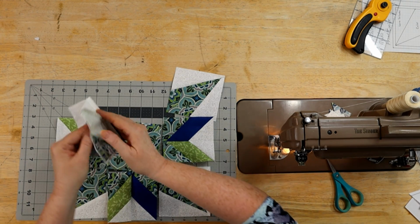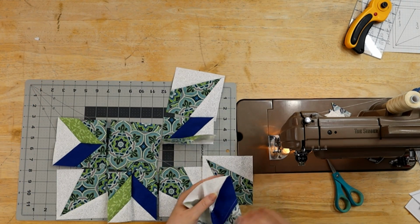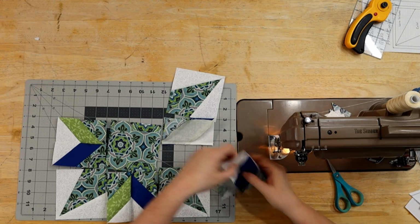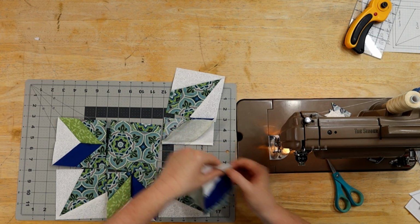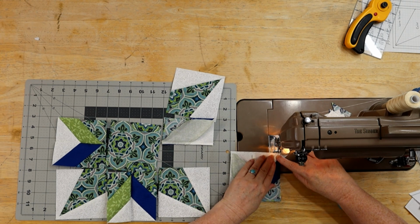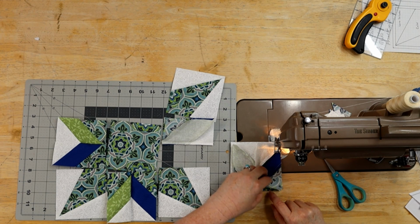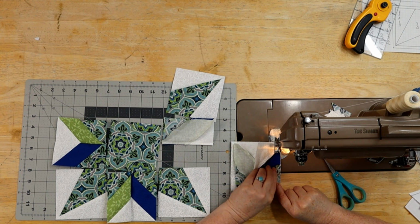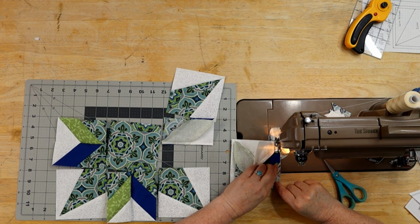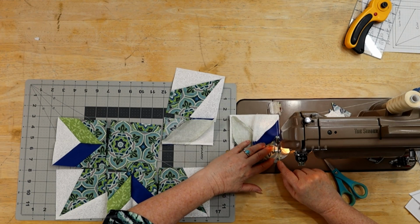Now, I'm webbing them together. So when I flip this over, I want my blue to go down, right? Because it's got to go the same way it was sewn when you put the chevron together. So you have to push it, and you line the next bit up and you push the blue in on itself. There we go.